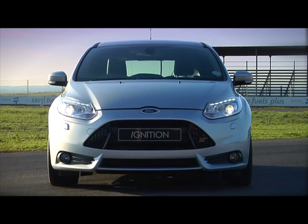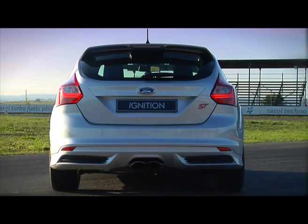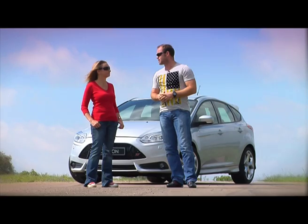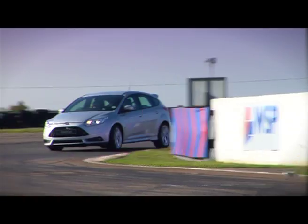Nice having those two options, because I think the guy that is a bit more discerning and wants all the bells and whistles will go for the leather seats and the top spec ST3, but I think probably ST1's the value proposition. Nice. Love it. Well done, Ford.